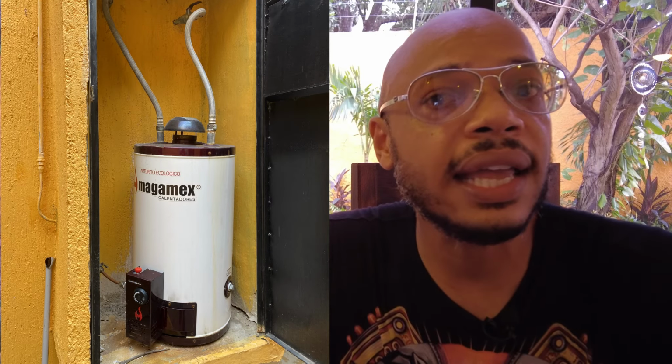Once the water leaves the Tinaco, if you want hot water, that water then goes into a calentador, which is going to be your hot water heater. And that calentador generally runs on propane. So another system that's in your house is going to be a propane tank of some sort. My house has a big propane tank on top of the roof. It's actually 400 liters, which is huge.